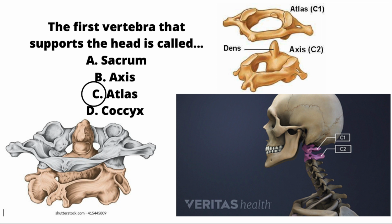And the second vertebra, your axis, which is also referred to as C2, supports your head when you're moving from left to right. The axis acts as a pivot point when you're turning your head. So these two work together. Don't get them confused. Atlas supports your head, and that is also referred to as your C1.